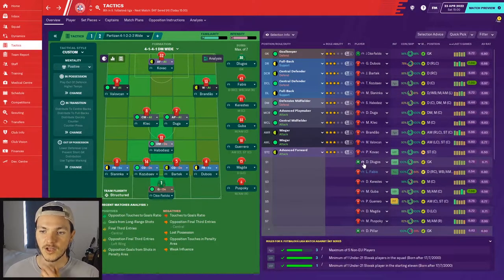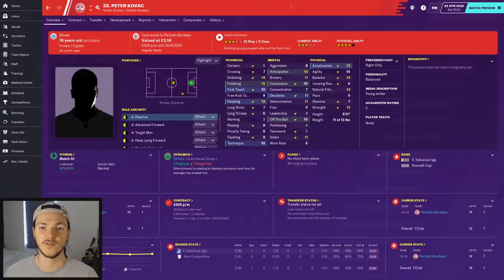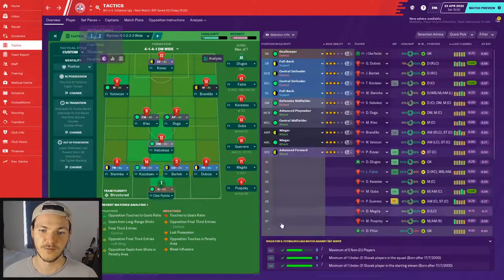But not having our Dlugos, our under 21 player, means I have to bring in a Slovakian player under the age of 21 somewhere in the rest of the 10, as with the league rules, which means that Kovac, our young 18-year-old striker, who is on the rise, and he's not bad, not amazing. There are a lot of weaknesses in his game. If we look at his stats, he's got one goal, and that was, I think, for me recently. But we have to put a player in there. He's the one who's going to do it.